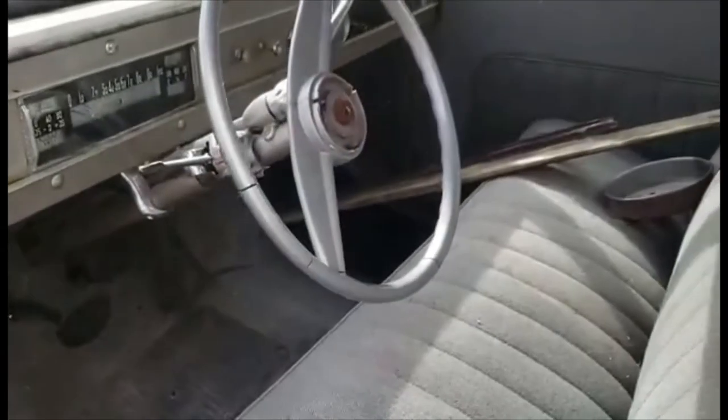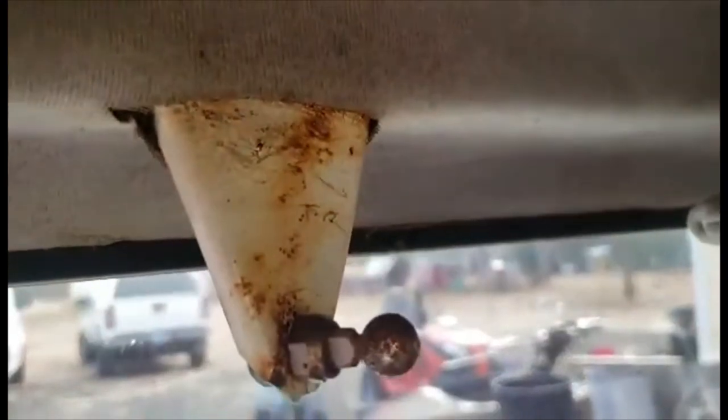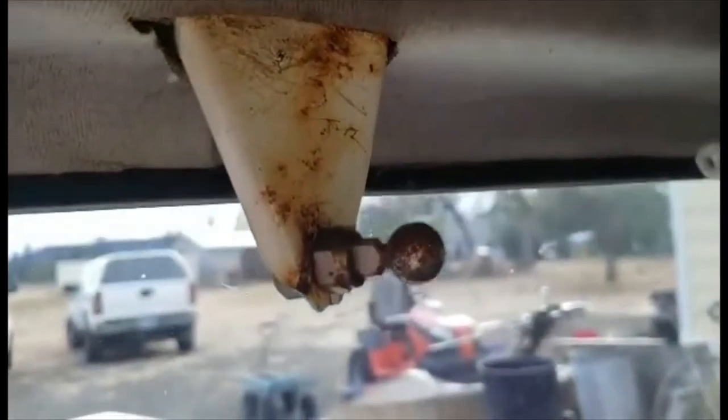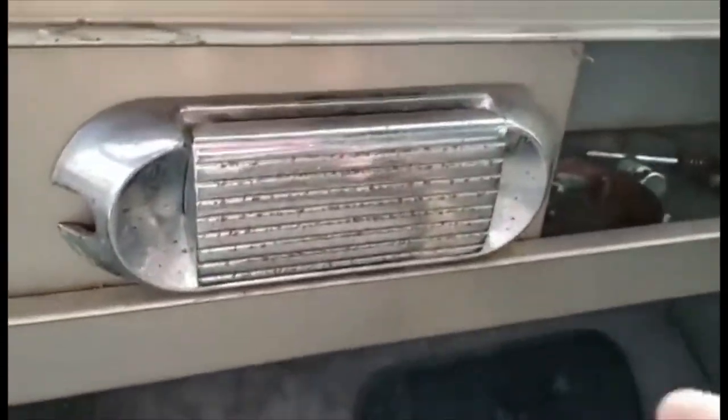Now this steering wheel, I'm not sure what that is, a Kaiser, or if it's something else. The mirror mount is welded on. The 54 and 55 screwed on. And the ashtray, no clue what that is.